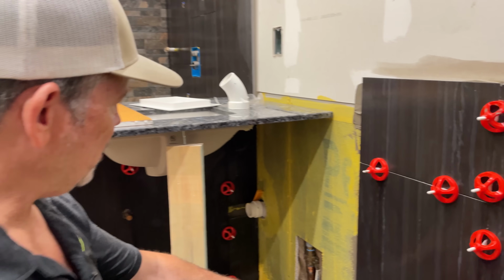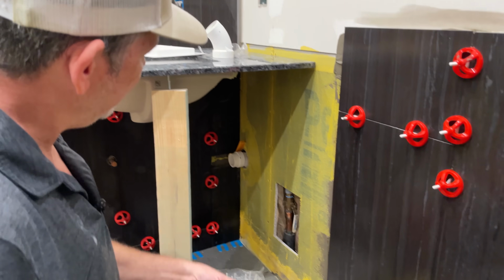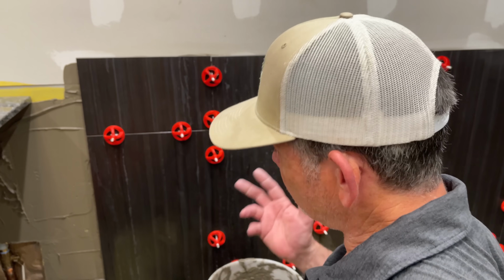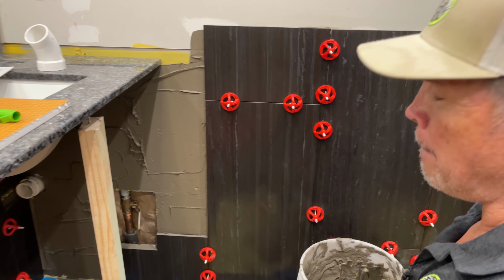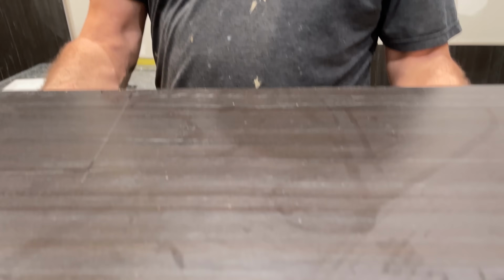Cool. A little piece down here, we'll notch it for our access door for the shutoff valve. Put one here, and then I'm back under the sink. All right, dude, you've had pretty easy cuts so far, but right now we got a big double notcher. You ready? Let's do it. All right, you know what to do.